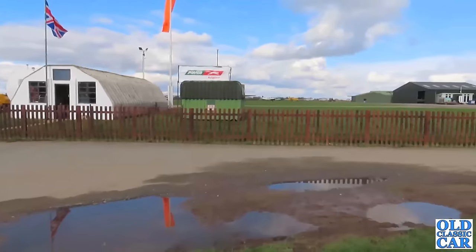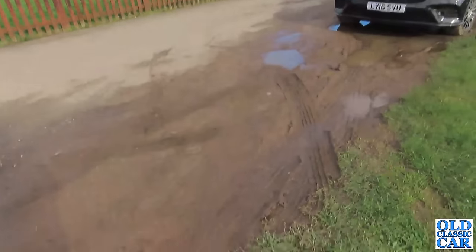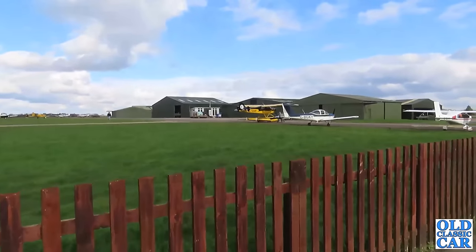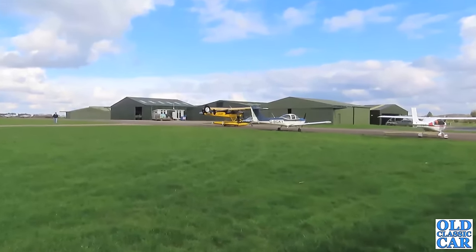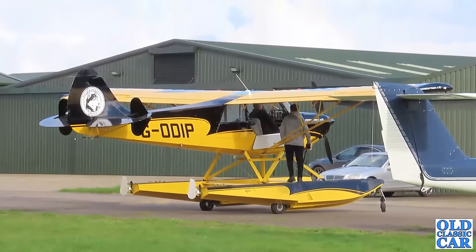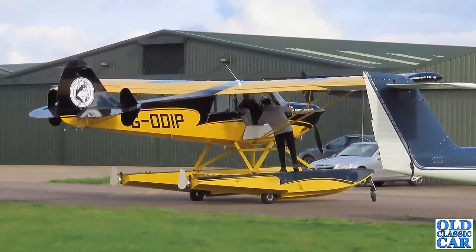This was an RAF airfield during the Second World War, and now it's a slightly muddy in places, but bustling aerodrome. Airfields are for military aircraft, aerodromes are for civilian. Yeah, I think I'll have to look up the registration of that one and find out a little bit more about that, because that looks really interesting.